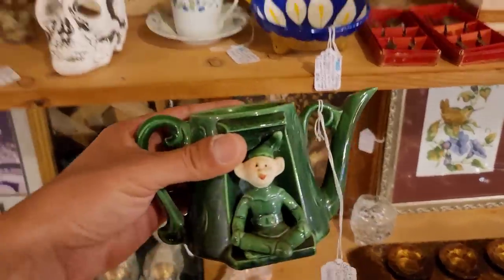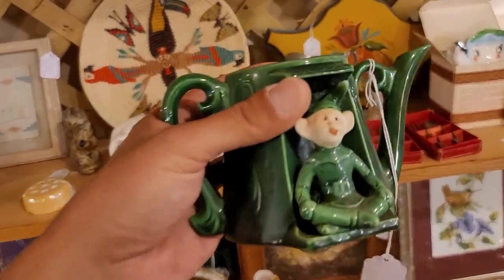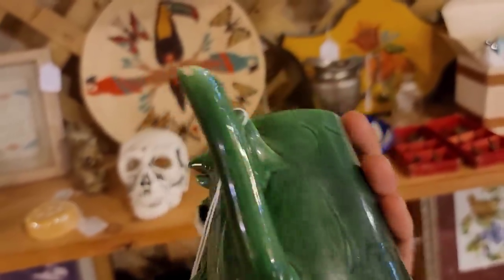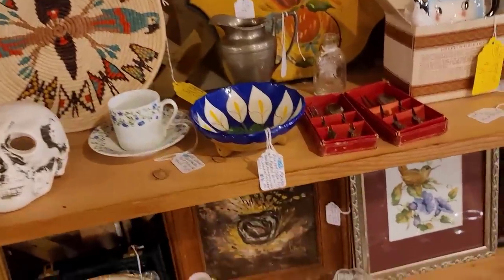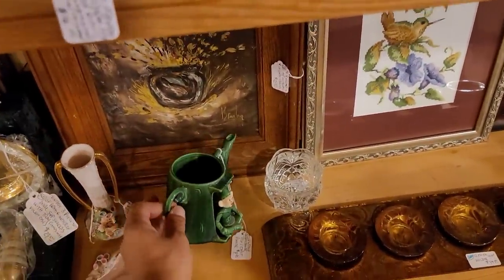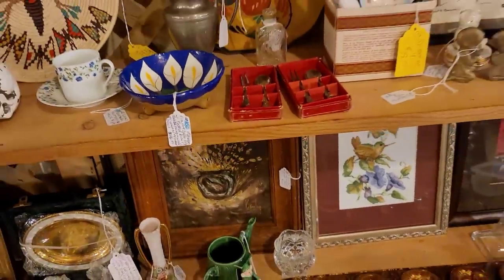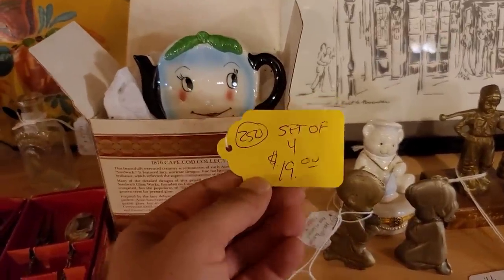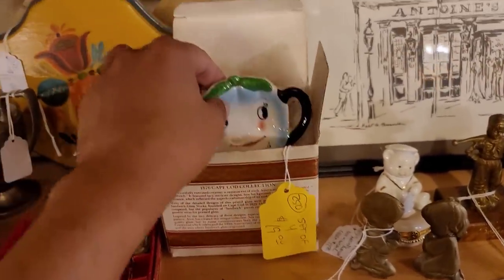Here we've got a little elf teapot. He's obviously missing his lid. I think he might be missing more than just his lid. Do you know what I'm saying? We do have a chip here on the spout. Without that lid, with the chip on the spout, I do decide to go ahead and leave him behind. I could have lived with the chip or the missing lid had there not been the other.